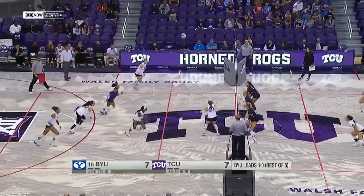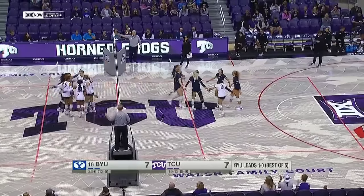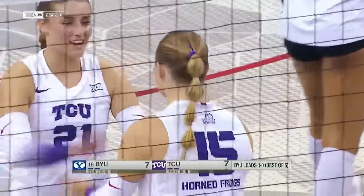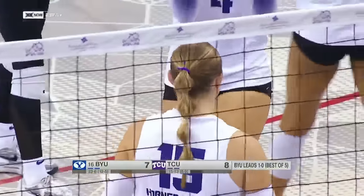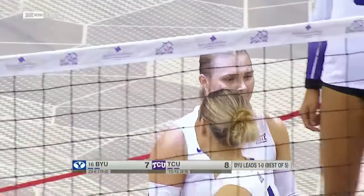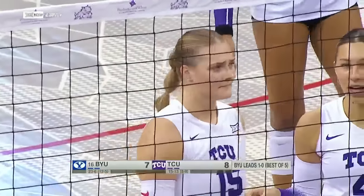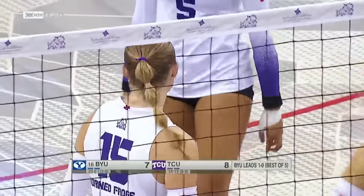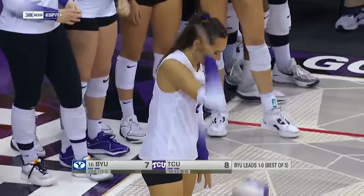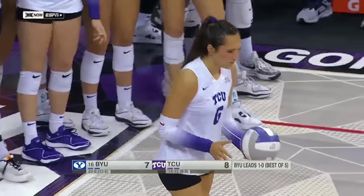Hannah Billiter with the serve, and there's Audrey Nalls with the kill. Nalls playing in her final game here at Schollmeyer Arena, as TCU will celebrate their senior class after tonight's match. Julia Adams, Bree Green, Audrey Nalls, Taylor Rayola, all in that group. Rayola right on cue, back to serve here.